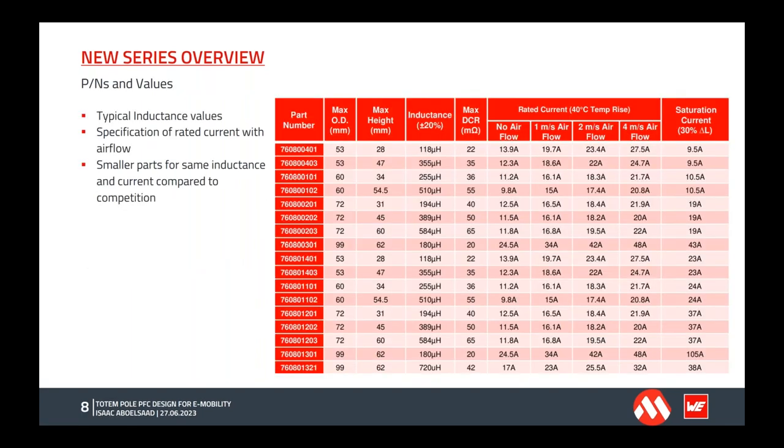Here we can see the standard parts with the size, rated current, and saturation current for each of them. And we can see here that we have done some measurements without airflow and with airflow. And we can see, of course, that there is an improvement of the rated current when using airflow. What we can also see is that for the same inductance value, let's take this part as an example, and this one, the saturation current is 23 amps, and for this one it is 9.5 amps.